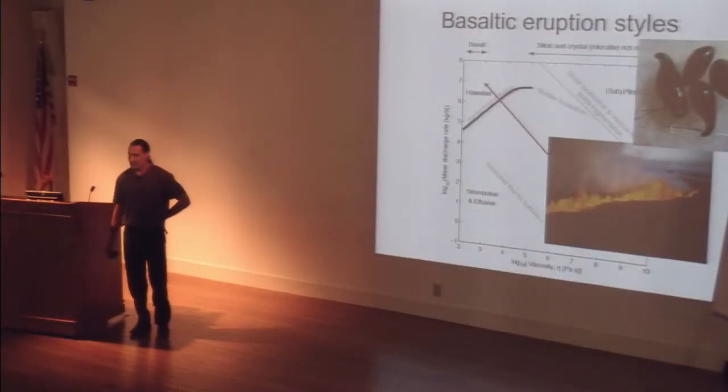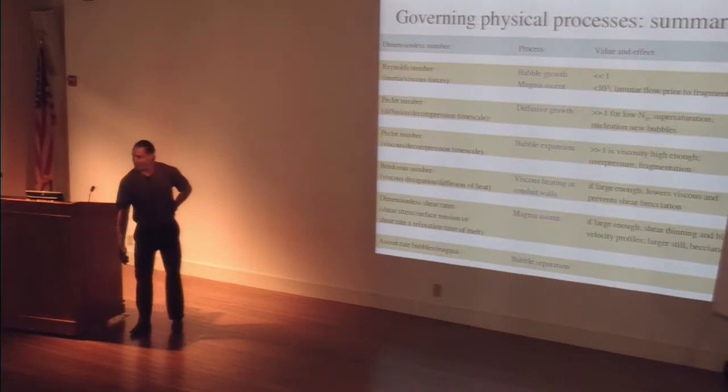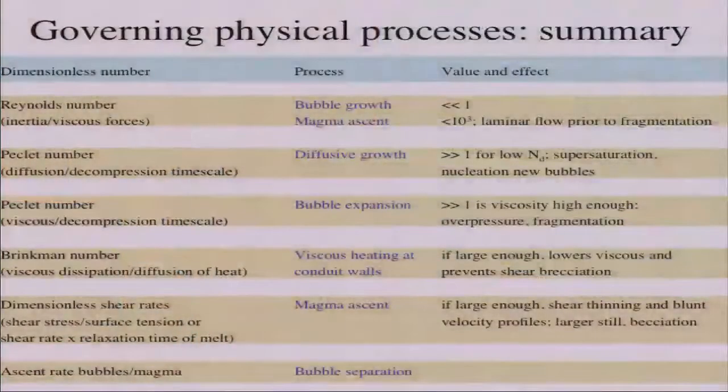Okay, I'm going to show you one slide, and then I'm going to recap. So another way of thinking about everything I've been talking about is with those dimensionless numbers that, of course, have popped in every now and then, although I haven't always shown them to you. Right? And again, what are these dimensionless numbers? They tell us about the relative importance of different timescales or different processes.